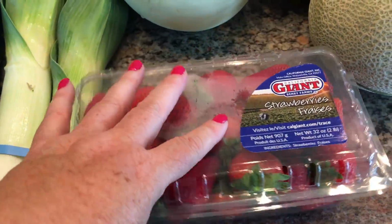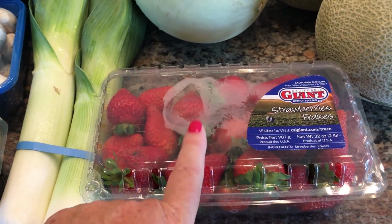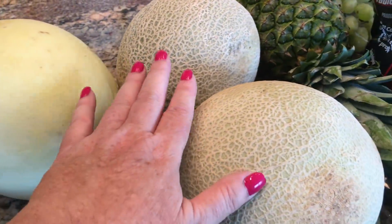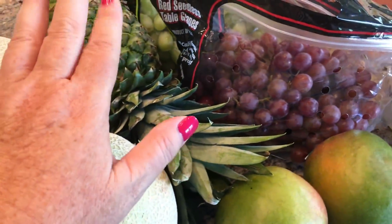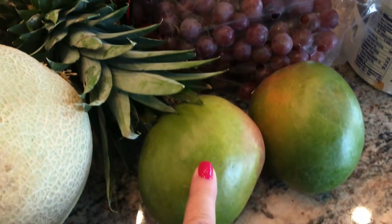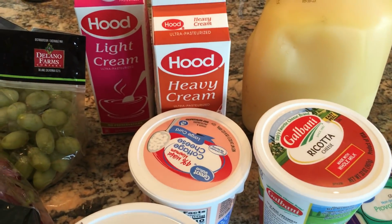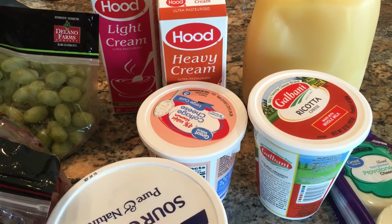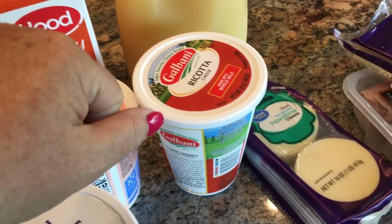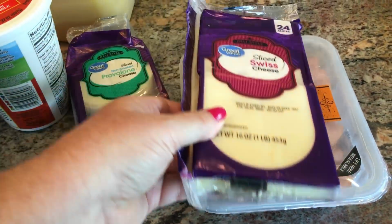Even though it was a little more expensive at Walmart, today's Aldi's strawberries didn't look too good, so these looked a lot better. A honeydew melon, a couple of cantaloupes, pineapple, some table grapes. I got the green ones too. Couple of mangoes. As far as dairy, heavy cream, light cream, cottage cheese, sour cream, ricotta, provolone cheese, some orange juice, and I got some Swiss cheese and Black Forest ham.